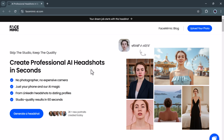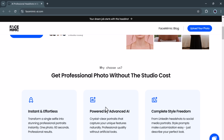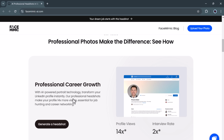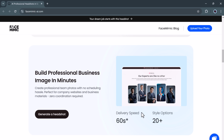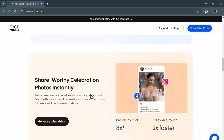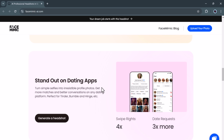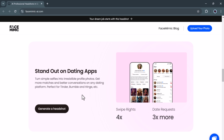Today I am super excited to show you how you can create studio quality professional headshots in seconds using Face Mimic. No need for expensive cameras or hiring a photographer. All you need is your phone and their powerful AI magic. Let's dive right in. Whether you are updating your LinkedIn profile, boosting your dating app, or creating a polished team photo for your company website, Face Mimic has got you covered.